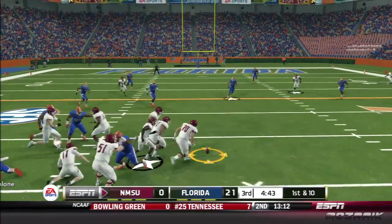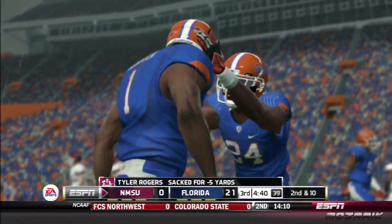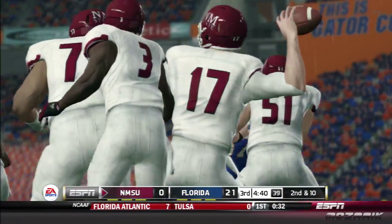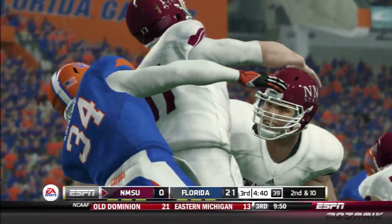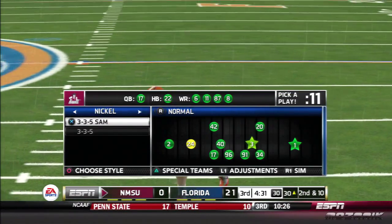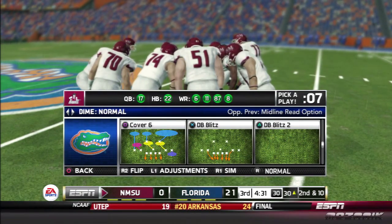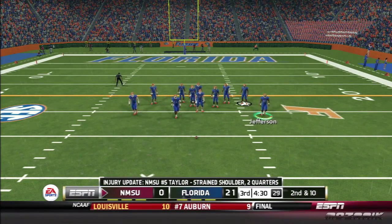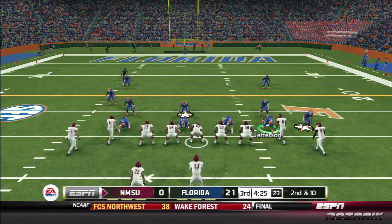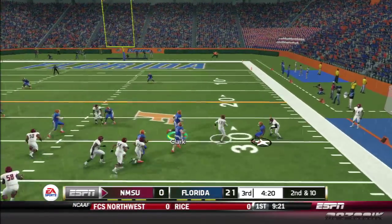Pressure got to him, and he put it on the ground. He picks it up. He's taken down around the 30-yard line. This is the ninth play of the current drive. So the Aggies saw one of their key guys go down earlier, but it looks like he might be able to get back in the action. Now he's scrambling. Slides down.